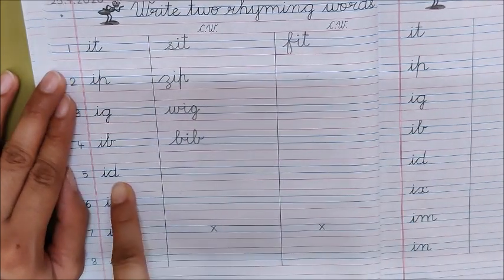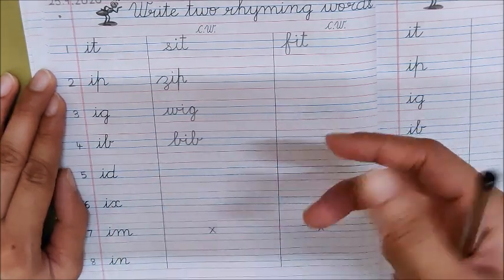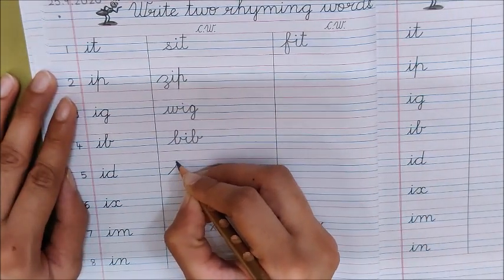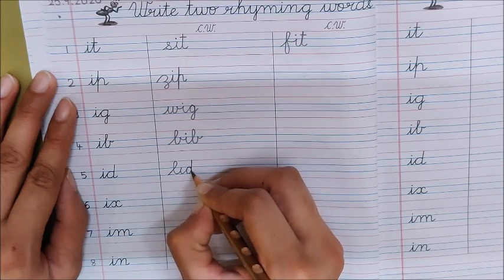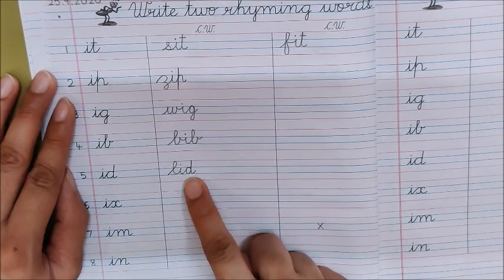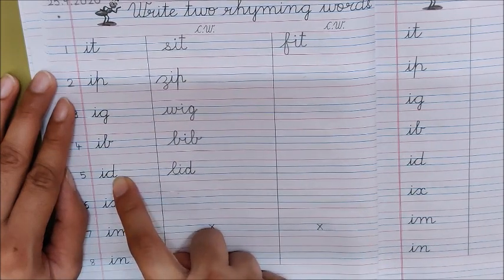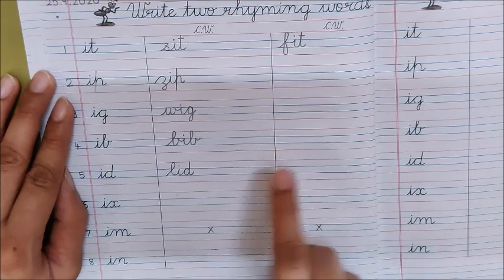Let's go to the next family, id. What is that thing which we use to cover a pan? Lid. L, I, D. Lid. Your turn. Think and write a rhyming word belonging to the id family. Like kid, hid, did. Write on your own.